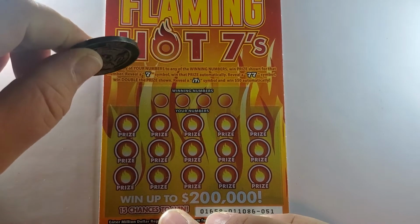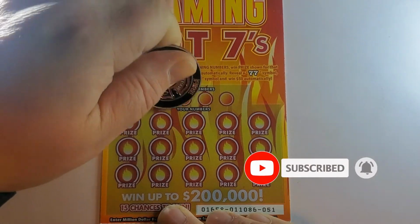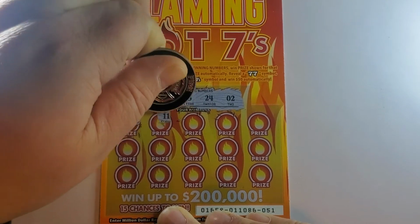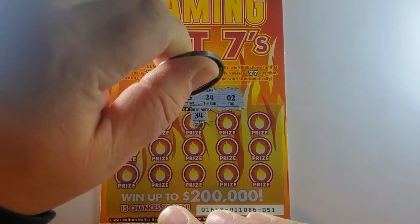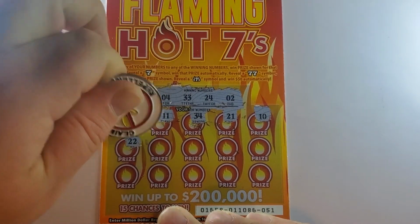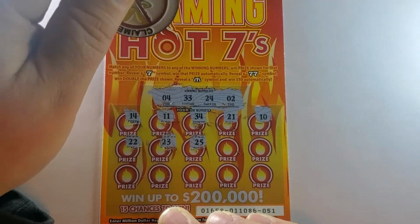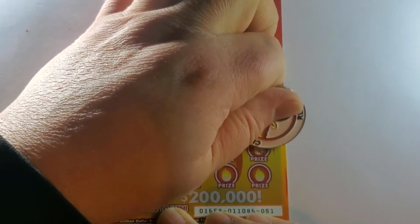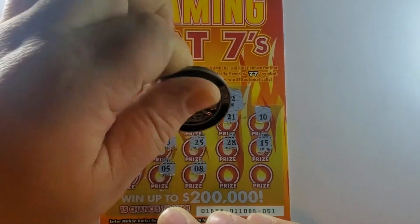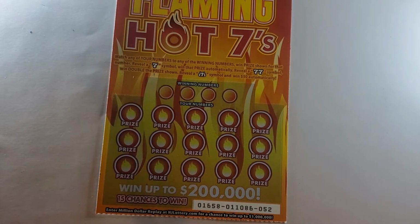So on this ticket, it's a matching numbers game. 7 symbol for an auto win, 2 sevens for double, and that flaming 7 for $50 automatically. So our winning numbers are 4, 33, 24, and a 2. 14, 11, 34, 1 off that 33, 21, 10, 22, pew pew pew, 23, 1 off the 24, 25, 1 off that 24 again, 28, 15, 39, 5, 1 off, 8, 6, and a 29. So we're 0 for 3 on the $5 ticket so far.